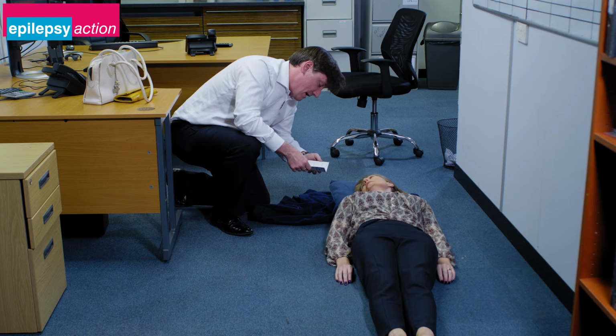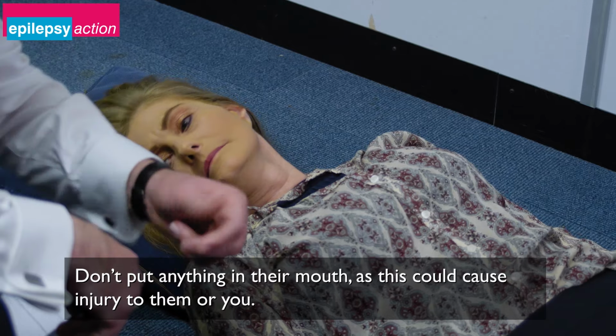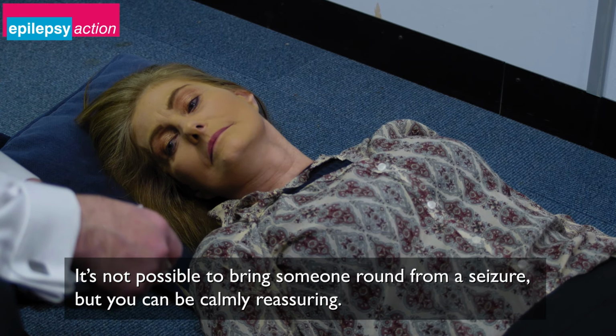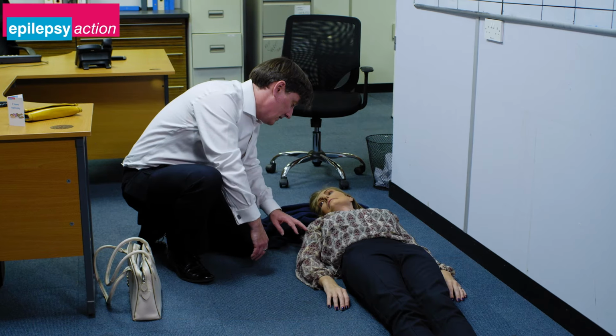Okay, you're coming around a little bit now for me. Don't put anything in their mouth, as this could cause injury to them or you. You're all right. It's not possible to bring someone around from a seizure, but you can be calmly reassuring.